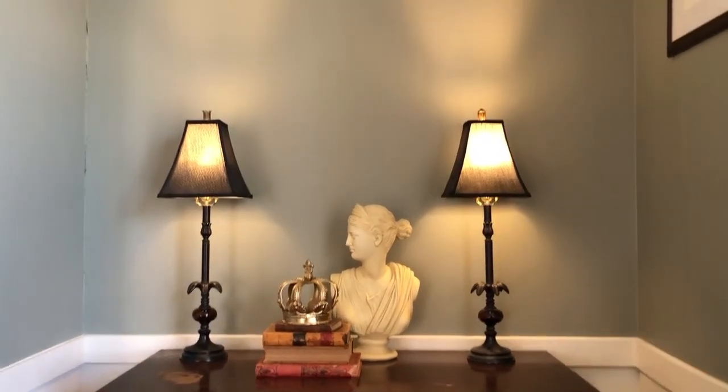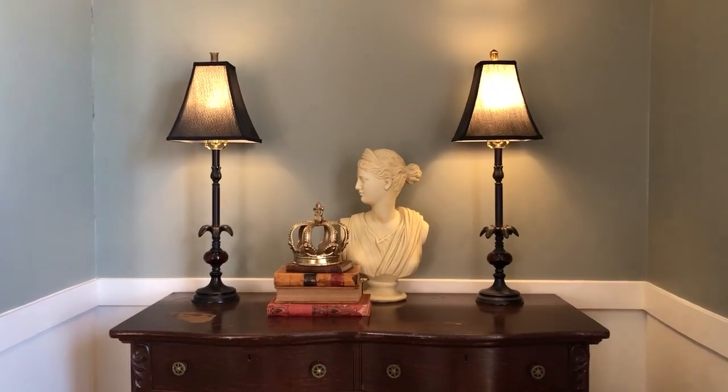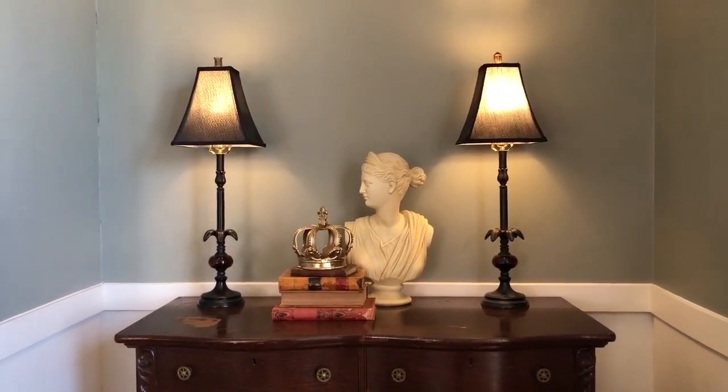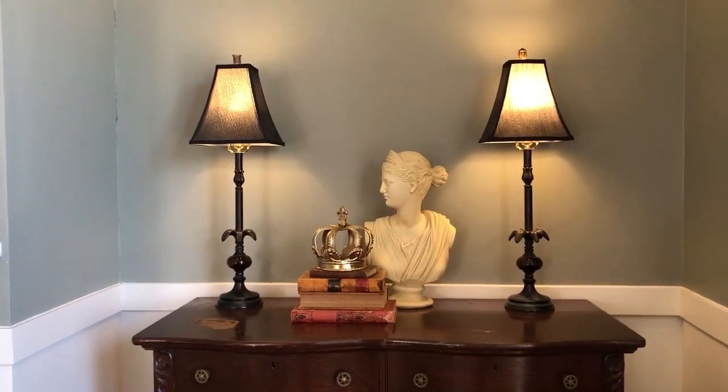We obviously will need a picture on the wall here, but the big question at the moment is, what should I do with these 2 lampshades? Should I keep them black, or should I change them for either a color or off-white? So I'd love to know what you think.